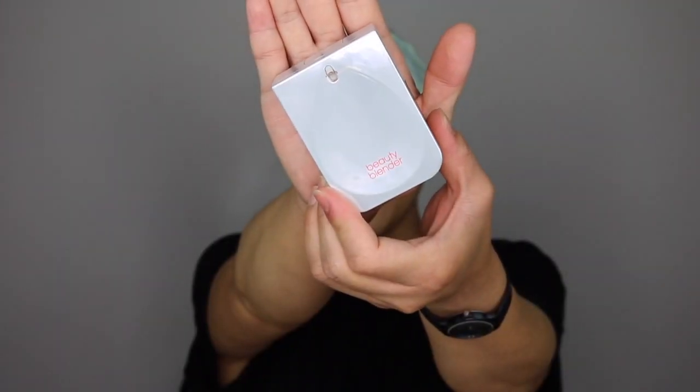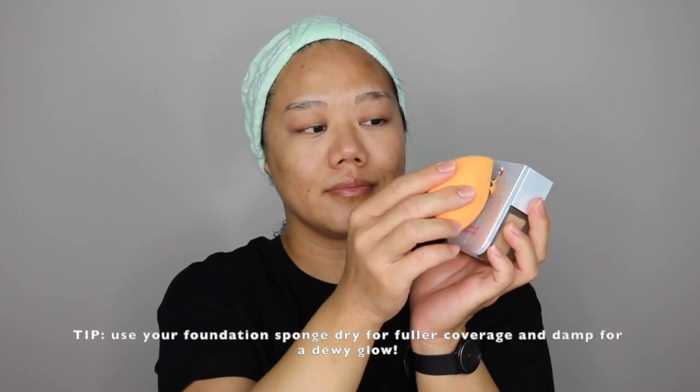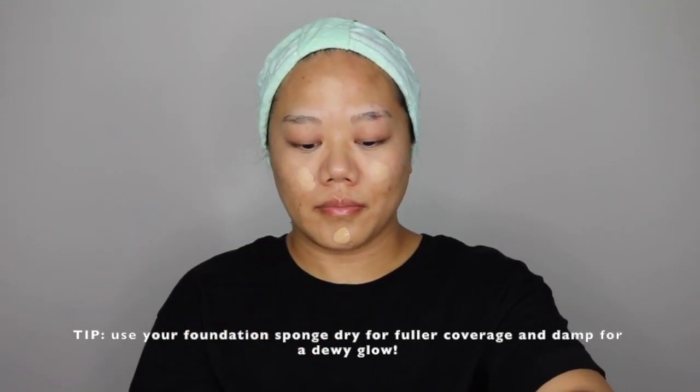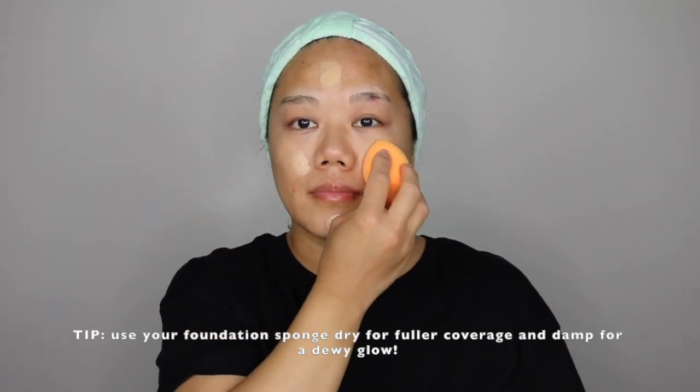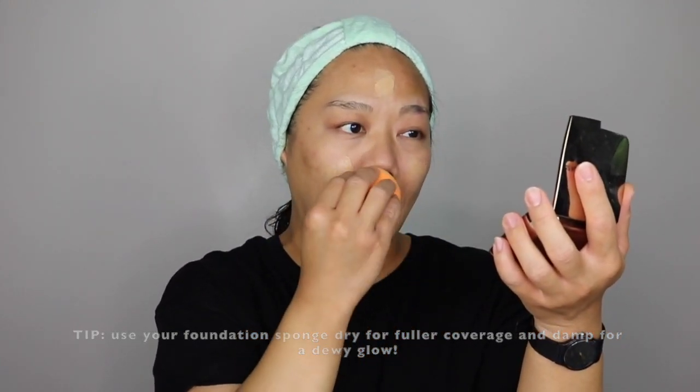For my foundation, I'm using the Beauty Blender Bounce Liquid Whip Longwear Foundation in 3.30, which is a warm olive undertone shade. I squeeze about 2 to 4 pumps for my entire face, and I love using the Real Techniques Miracle Complexion Sponge. It is so much cheaper than a Beauty Blender sponge, and it still does the job. Dab the foundation on and blend really well by using a patting and bouncing motion.